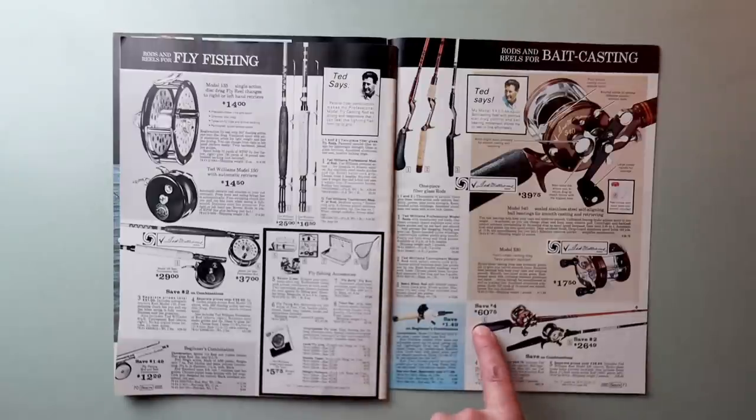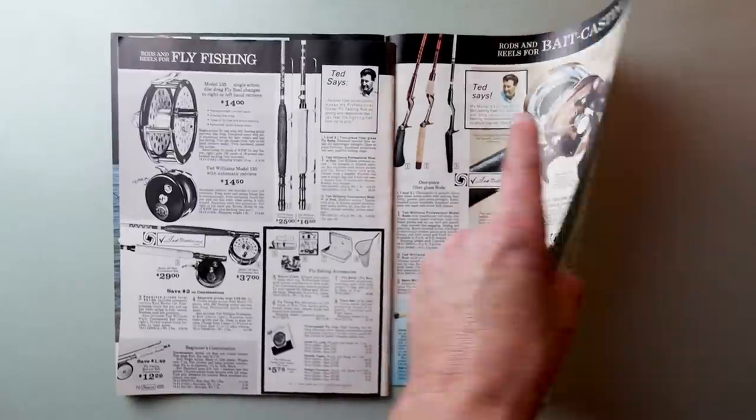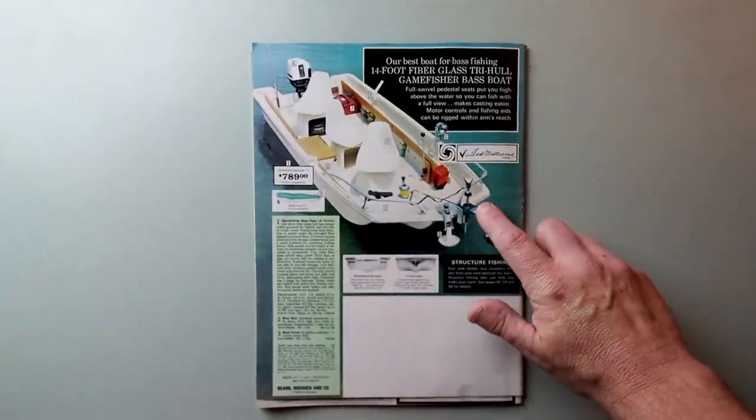And you can get a combo here. You can save $4. Rod and reel for $60.75 or another model for $26.49.